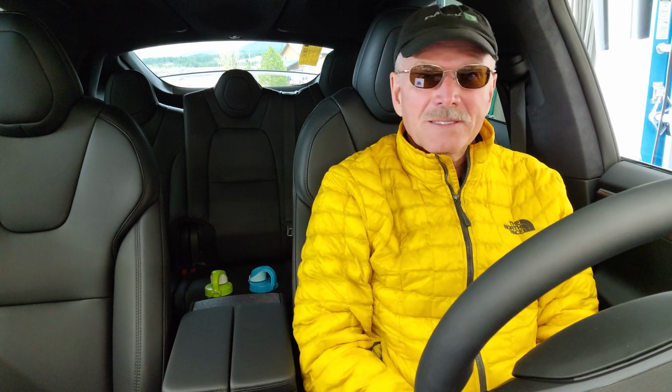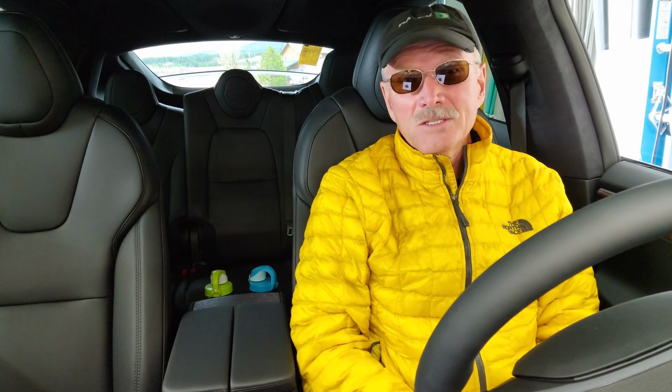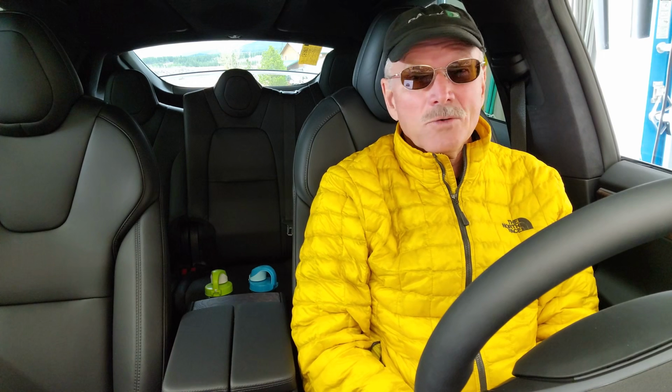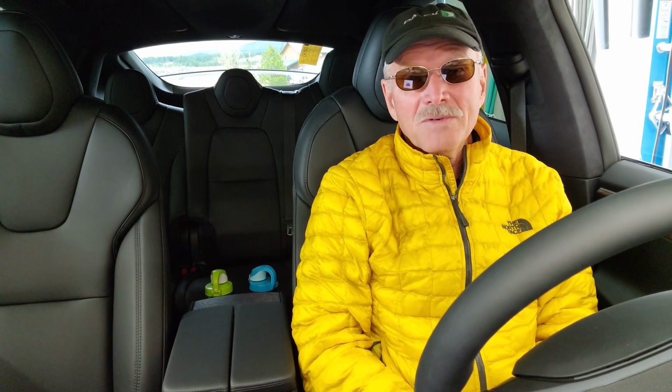Well, to sum it all up, I'm really happy we made the jump from the 2017 pre-Raven to the new 2021 Model X. There's just a lot of great little improvements that have occurred. It's really noticeable when you drive it. Overall, the car is just a better version of what we had before.